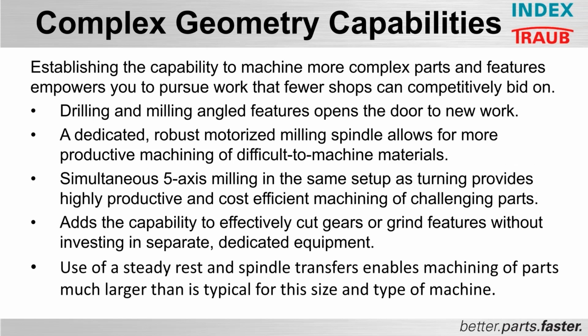This is the aspect of complex geometries. This is probably one of the large ones that most people will look at to begin with. Being able to machine more complex parts and features in a single machine gives companies the ability to be far more competitive in their bidding process. When you are doing multiple operations on multiple machines, your bidding typically is going to be a little bit higher, but your turnaround is quicker on one machine, and you can be a lot more competitive.